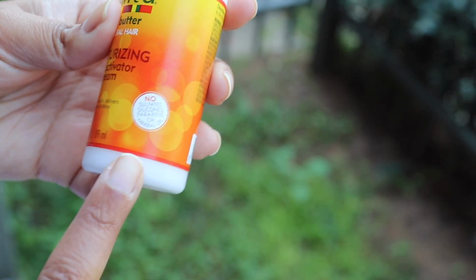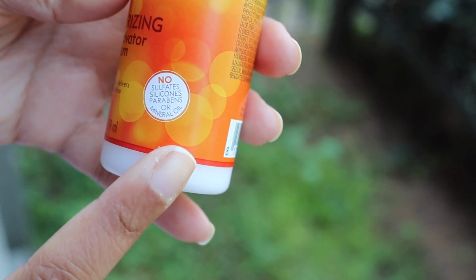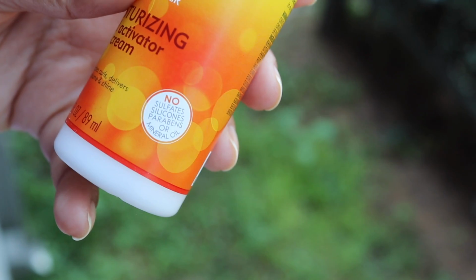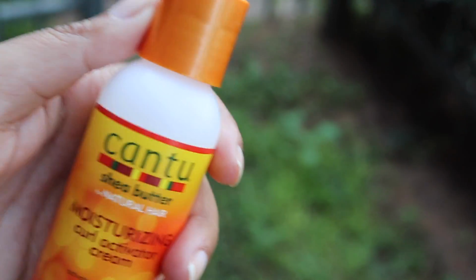If your hair is very thirsty, or if your hair is particularly dry, that means the same thing. I don't know why I'm so monotonous. If your hair needs extra moisture, this would be a good idea for you.